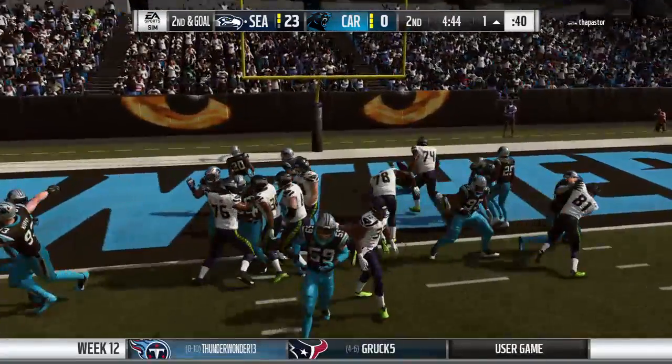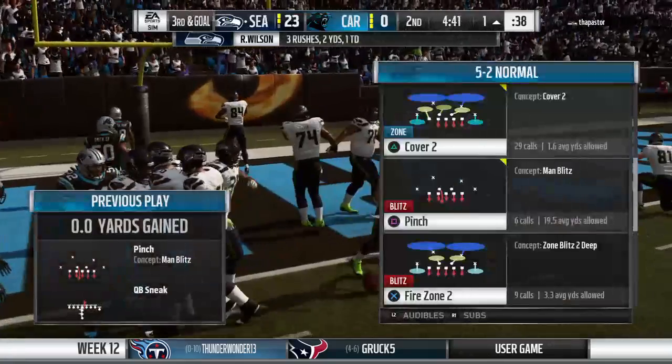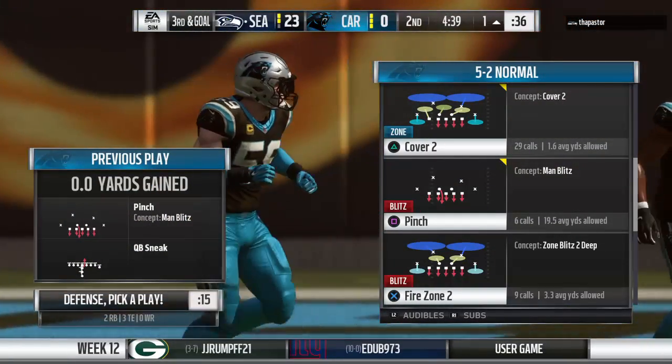Here's the sneak with Wilson. Officially no gain on the sneak. Kind of a wasted play there, and now it's 3rd down.